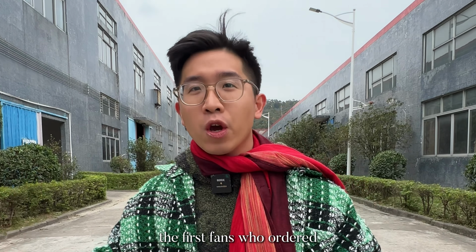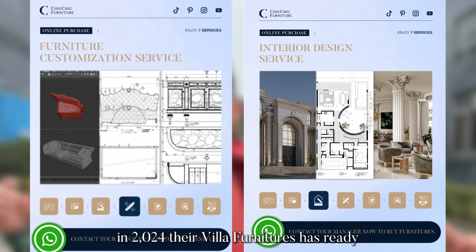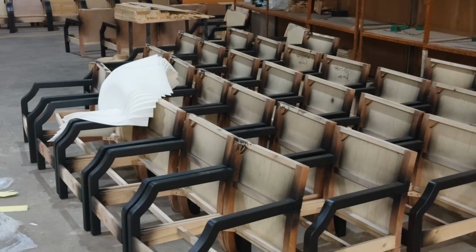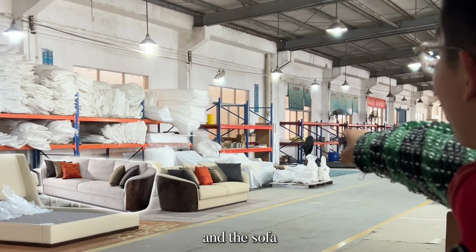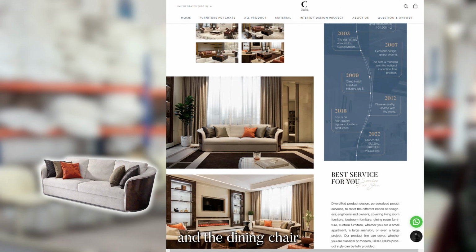The first fans who ordered villa furniture online in 2024, their villa furniture is ready. Let's see what furniture our fans chose. Seriously? Bentley style furniture, the sofa and the lawn chair. First, we check the sofa, and the bed and the dining chair.